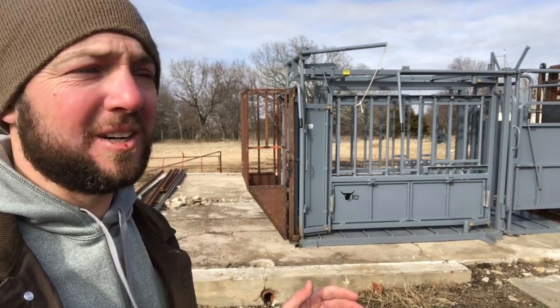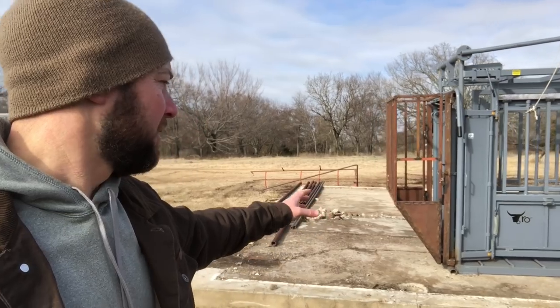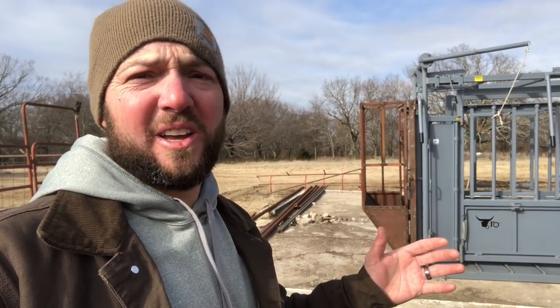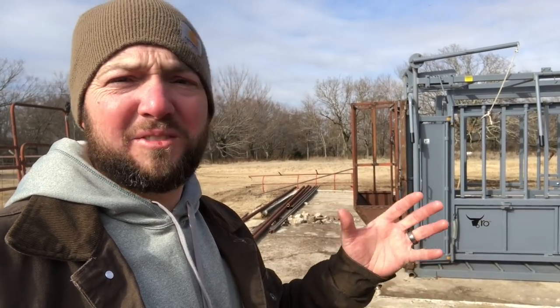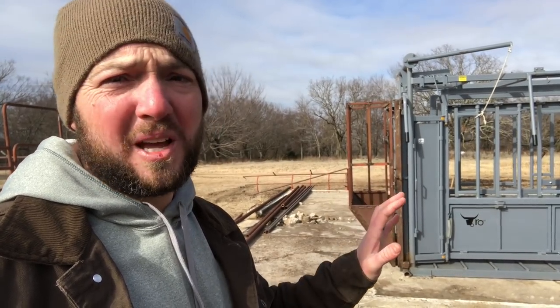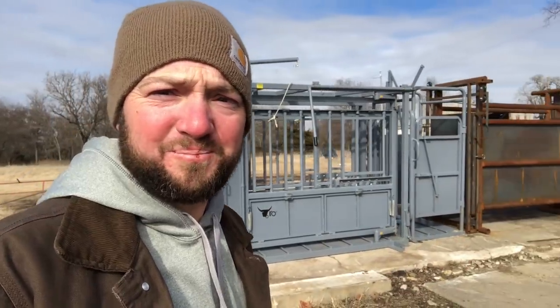We're getting a lot closer, and very thankful that Doc was able to build this crash gate that you've got to have when you work bison. You'll be like, well, why do you need that? Well, at some point when we work the bison here, you'll understand and see it. If you want, you can go back and watch some of the footage of when I took the bison to the vet. You can see that crash gate on the front of that hydraulic chute. It's super nice, and you'll understand why. You can even go back and watch the sale, when we were working those bison, to see what that crash gate is used for. So it's going to be nice once we have ours completed and we can work our own bison right here.